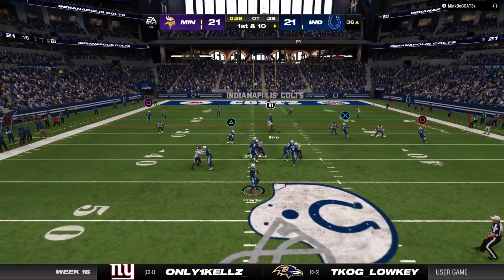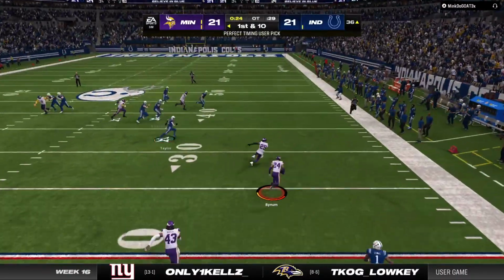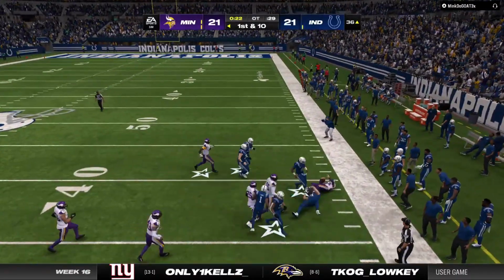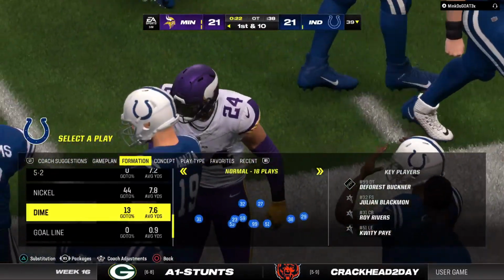Here's Richardson. Oh, and it's intercepted. Picked by Cameron Bynum. And the Vikings are going to take over here up near the 40. Boy, that's a tough one right there, CD.